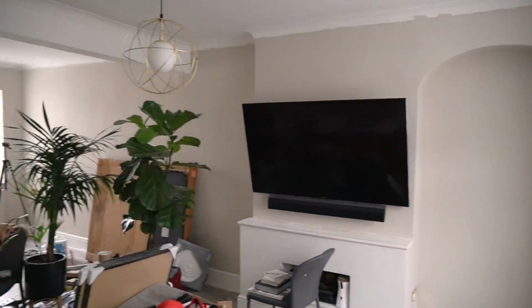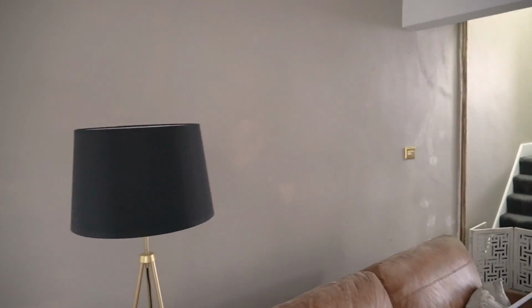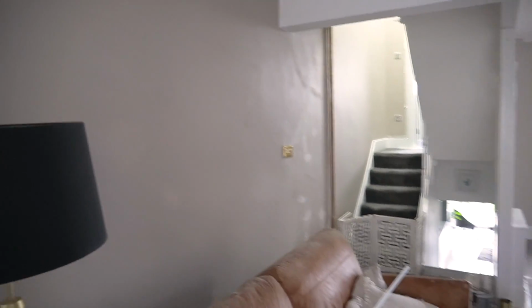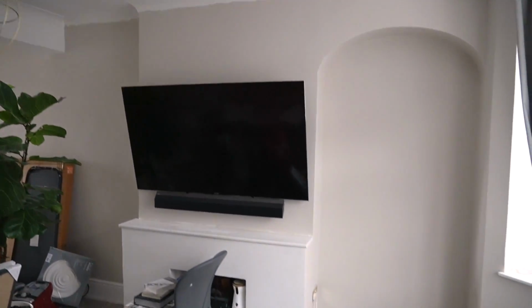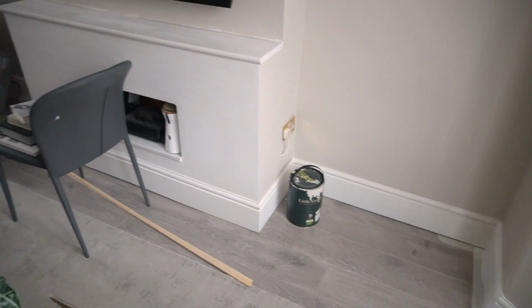And then the progress that we've made in the lounge, so all of these bits here have been painted, all behind the TV, and then over this side, obviously we ran out of paint, so this needs another coat anyway, and we need to finish this tiny little section here, so that obviously is still to be done, but we'll get that finished tomorrow. But this is all looking good, and this has all had 2 coats. I just need to do 1 more coat on the skirting board, and then that is good.